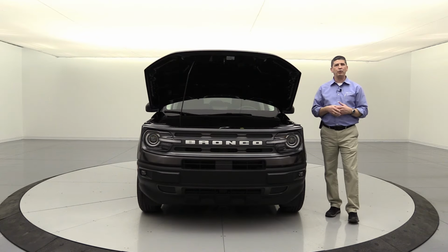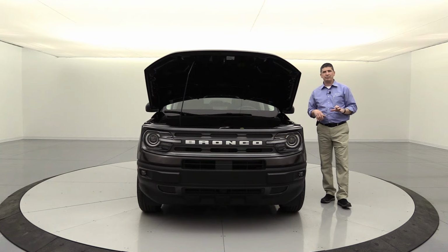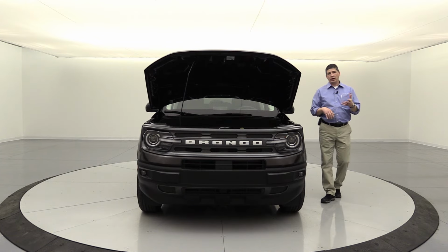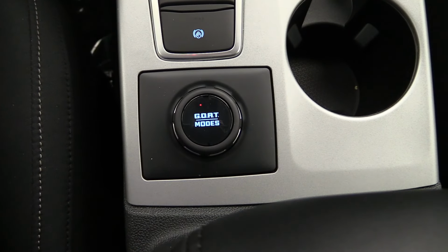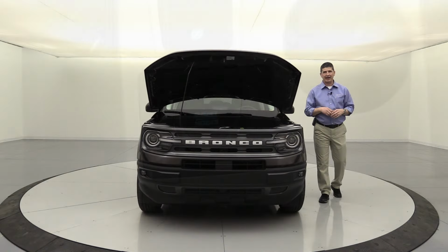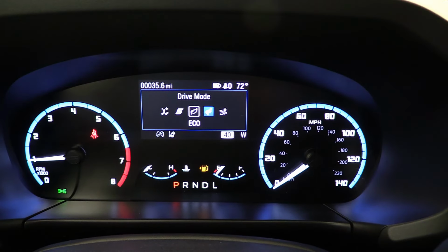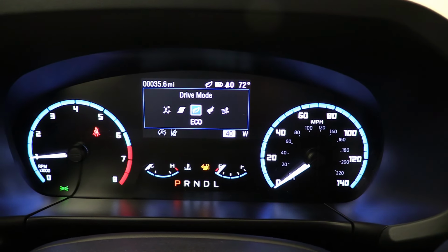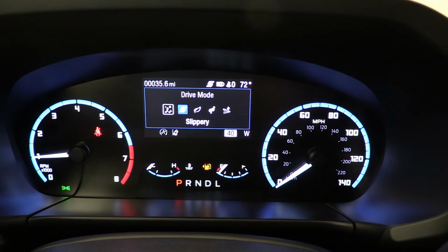This also does come with 4x4 standard equipment on these with the terrain management system with the 5 GOAT modes. So GOAT modes, it's an acronym that Ford is using. Go over any type terrain. They do hyphenate the A there for any type. And it gives you 5 different GOAT modes. You have a normal, of course. You have an eco mode if you want to save on fuel economy. You do have a sport mode if you want that spirited ride. You have a slippery mode. Those are all to the left of the normal.